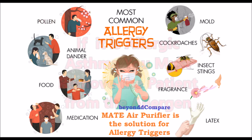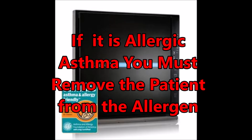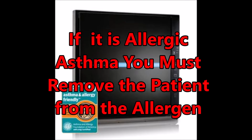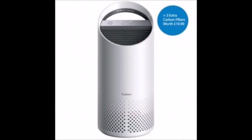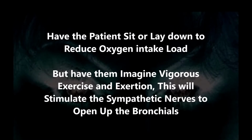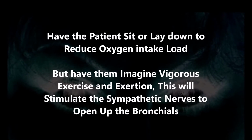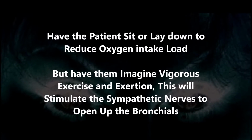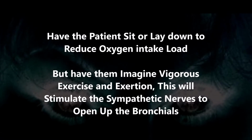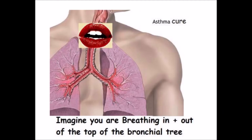We have to then first, very, very important, remove the person from the allergy triggers. Use filtered air, get filtered air products, get them away from what you think might be the problem, whether it's food, whatever it is, get them away from the allergen. Good air. Next, have the patient sit or lay down. This will reduce the oxygen intake load, but have them imagine vigorous exercise. This will stimulate the sympathetic nerves and open up the bronchioles. So allow them to then imagine vigorous exercise that will stimulate the sympathetic nerves. In an emergency situation, 1, 2, 3, or even 4 cups of strong coffee can stop asthma.